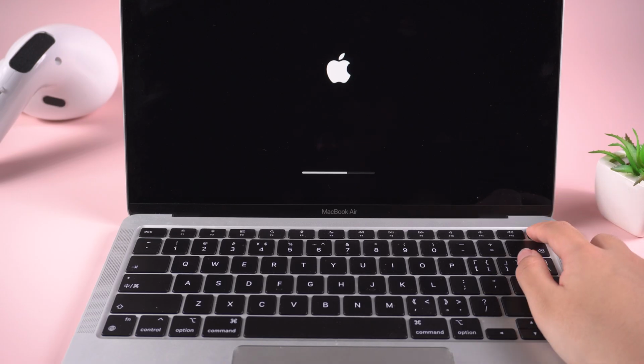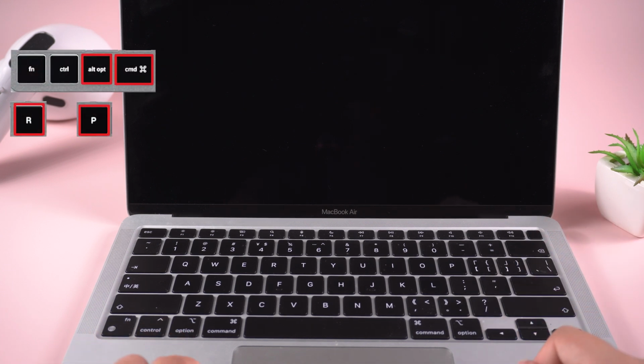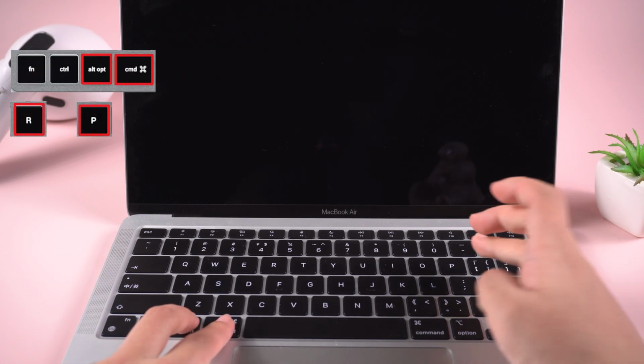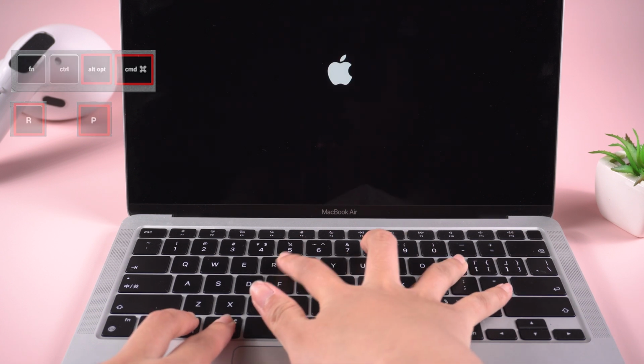First, shut down your MacBook. Once the device is completely shut down, press Command plus Option plus P plus R keys simultaneously. Release the keys when you hear the startup chime.